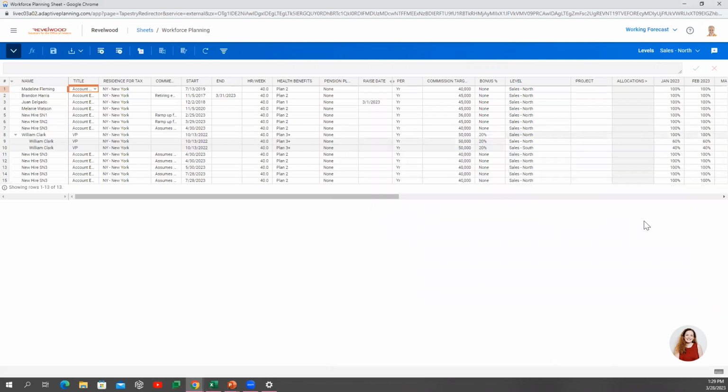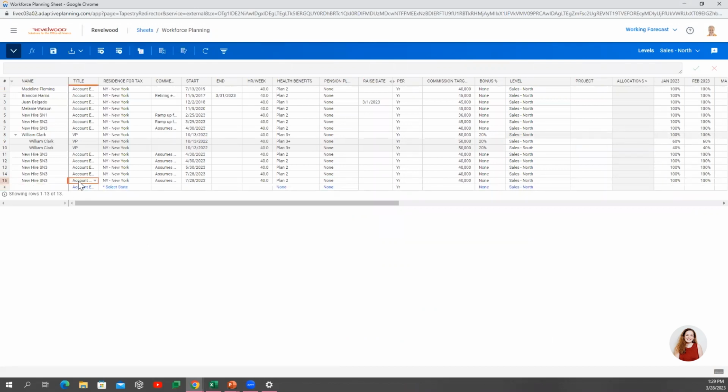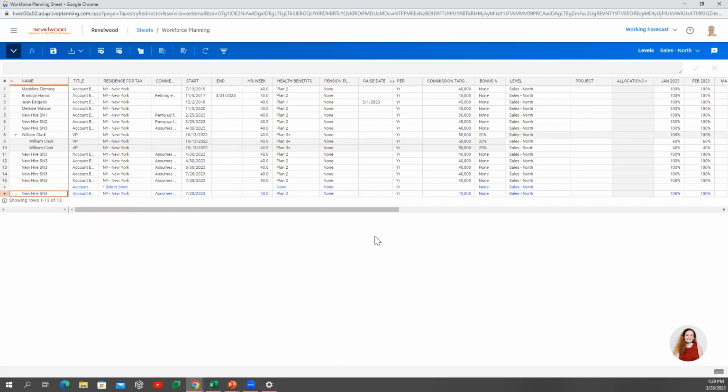If you do want to start planning for new hires and want your department heads to have that power, you can always go ahead and just add new rows, copy a row if you're including a similar position, something along those lines. And as soon as I add these people in, again, as long as I don't have any approval process I have to go through, it'll go ahead and pop through to my income statement.